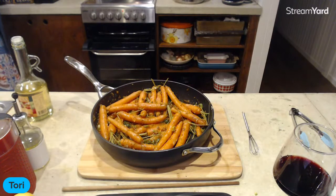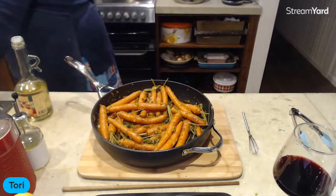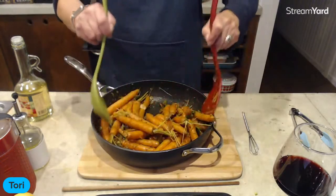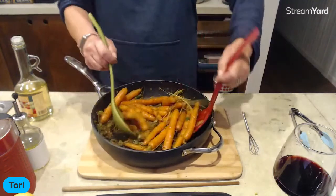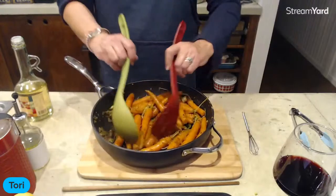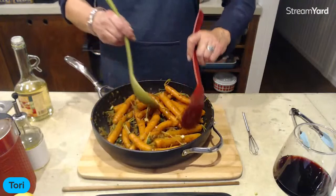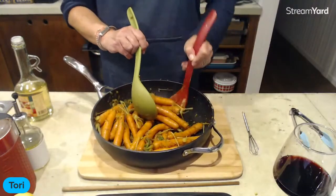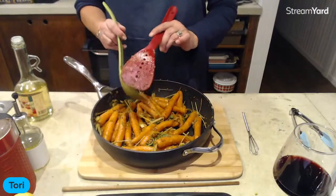Oh no, I can't find my tongs that quickly, so I'm just going to do it like a tossed salad, just toss it through a bit. Like I said at the start, I'm doing the recipe true to his recipe, so it is a kilo of carrots, but I'm literally just having them with the lamb tonight. I'm not having any other veggies. He says it's also beautiful just to have them with a piece of fish. And then I will have it again for lunch tomorrow.